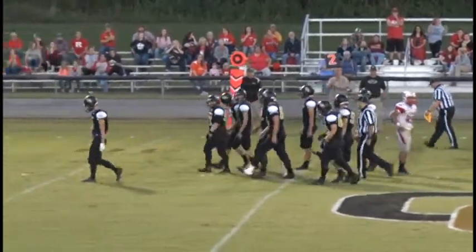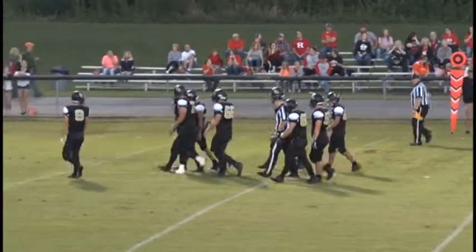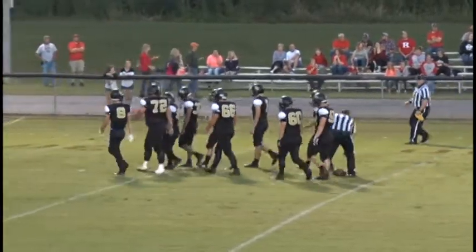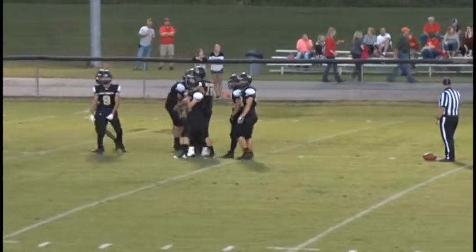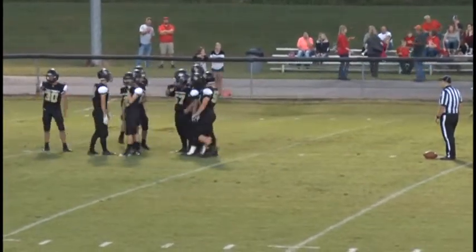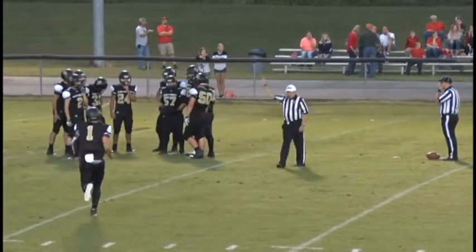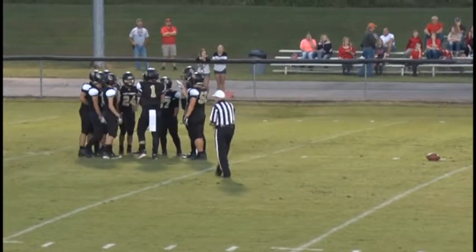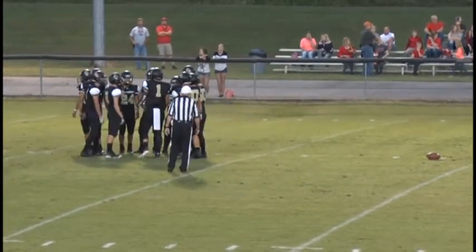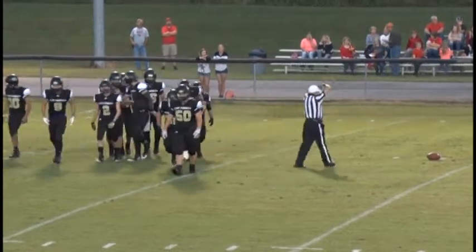So we'll see how far they bring that back. It was a nice run, very well set up, very well blocked. Ogletree just had a lane, and Rose made a really nice tackle, touchdown saving tackle. They bring it all the way back to the 39-yard line. It's going to be second down and 12 for Clay County. As the clock continues to run and the bell sounds, that's the end of the first quarter.